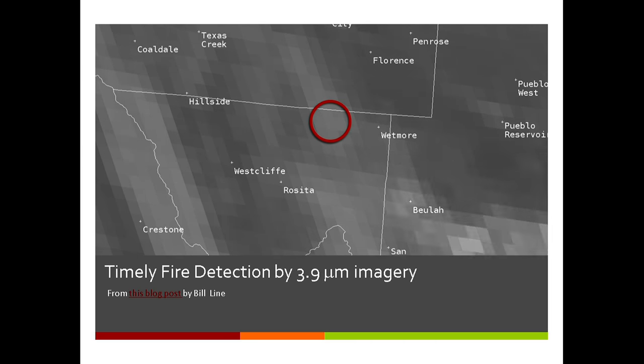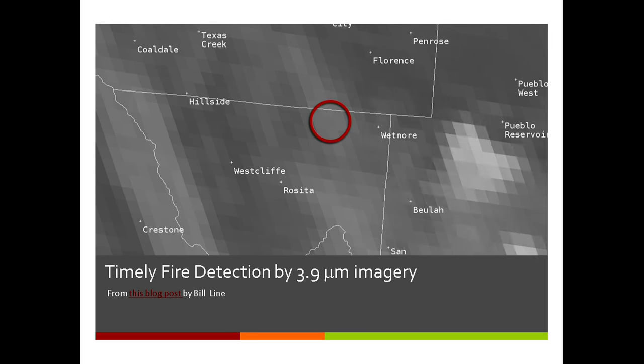And I'm not sure if this is 1 minute data or 5 minute data, but either way it gives you a great way to detect what's going on, because the human eye is great for seeing changes, and that changes pretty quickly, and your eye is drawn to it. You could also color enhance it and bring out some color there.